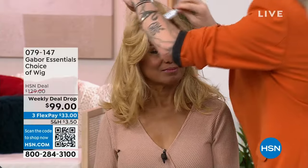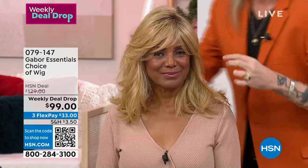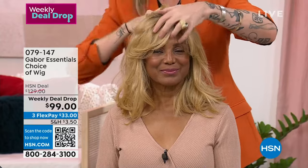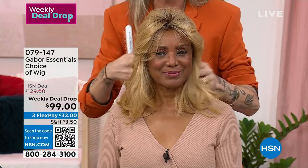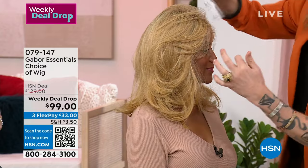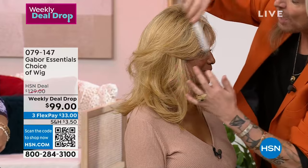But what we can do is change the part in this. Because remember, with Gabor, we've got that fabulous XL fiber, so it's the closest thing that you'll find to real hair. Oh, so good. We can put a hot roller in this if we want to. We can straighten out the bang. If we turn Inger around, look at this. This look is called a new cut, which is flipping out.